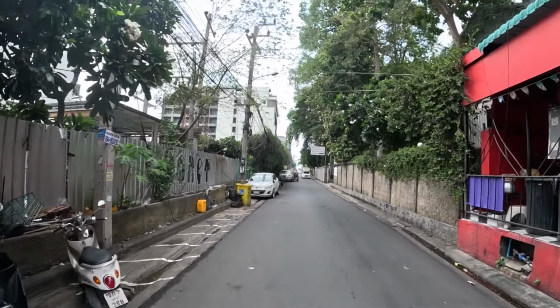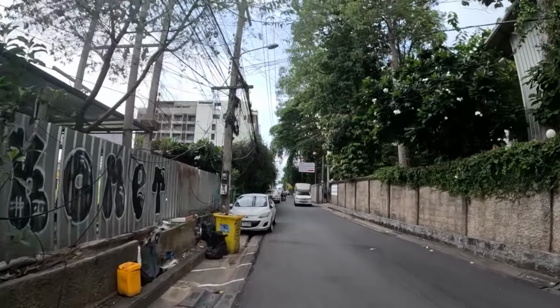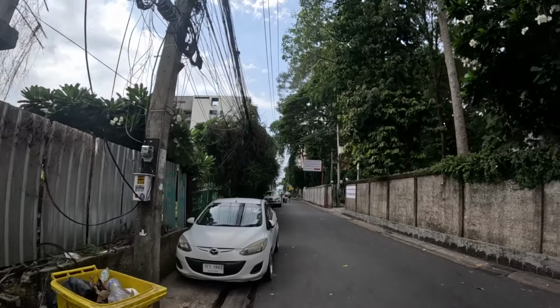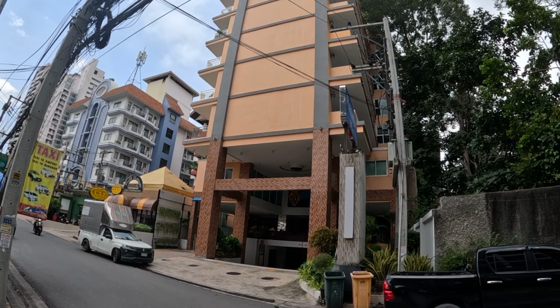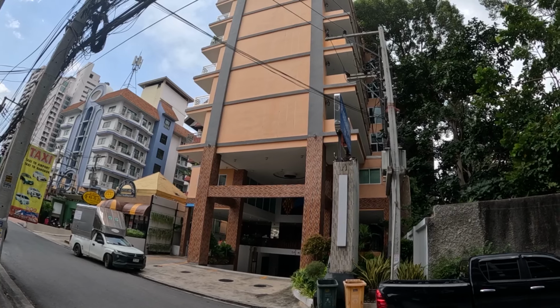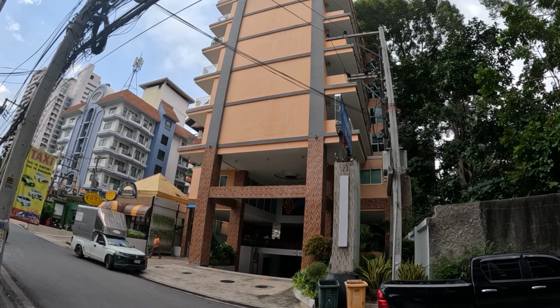I'm here on Soi 5 between Beach Road and Second Road, and about to show you inside a room at the Blue Sky Hotel. Where in Agoda you can currently get a room for just under 1,000 baht a night. And here we are, the Blue Sky Hotel. And on Google this has a very high rating of 4.5, with over 600 reviews.